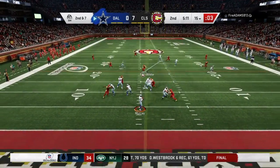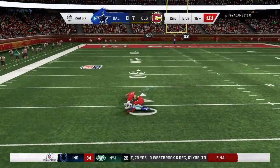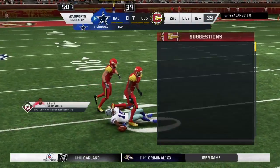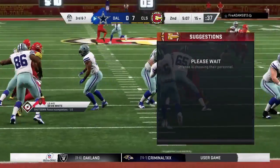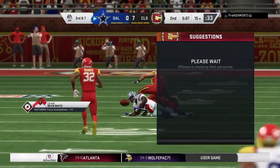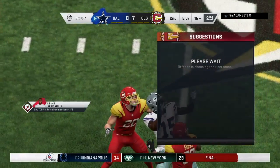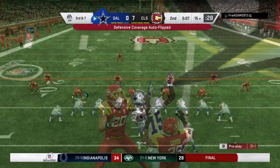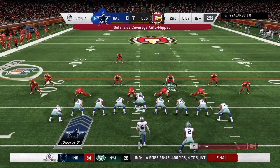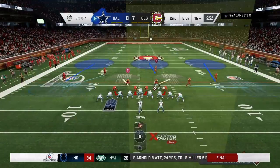On 2nd and 7, Murray looking for Campbell downfield. And that's going to be incomplete. Good effort there, trying to take a shot, but it's 3rd down. They went with a dime look on defense. 2 extra defensive backs on the field and covered up essentially every blade of grass. That allowed them to disrupt the play. They head to the line facing a 3rd and 7 following the incompletion on 2nd down.